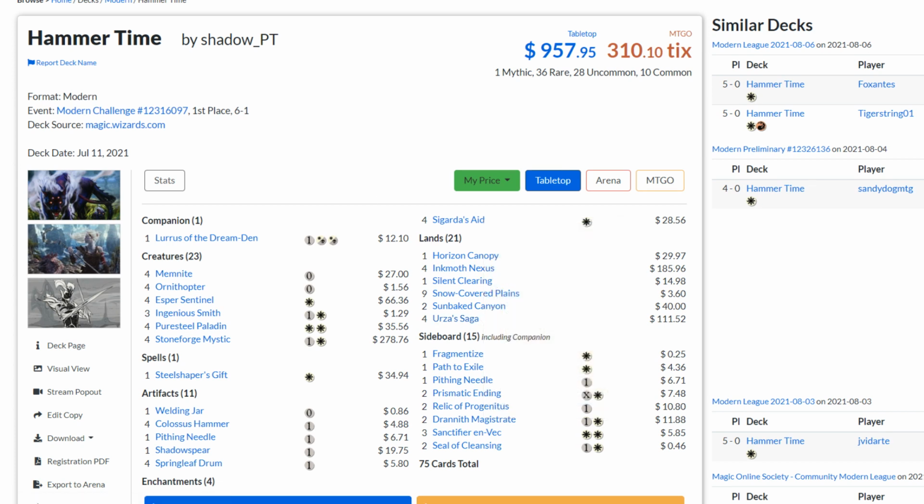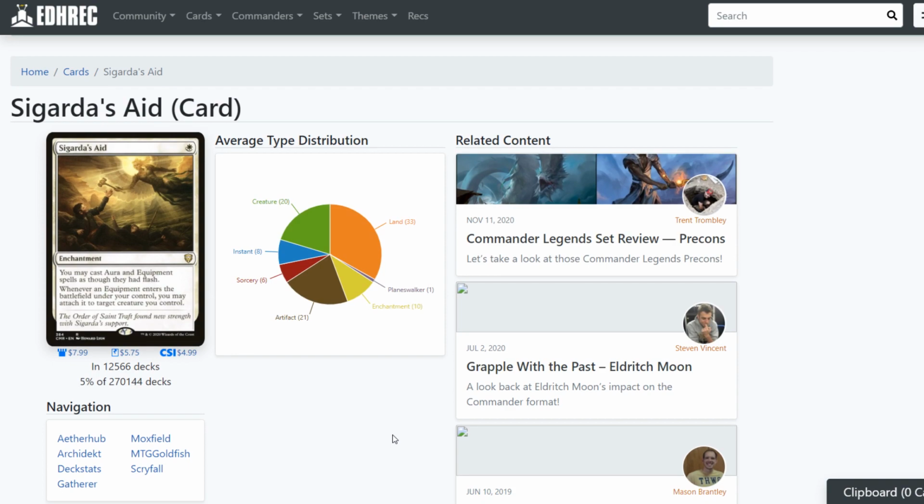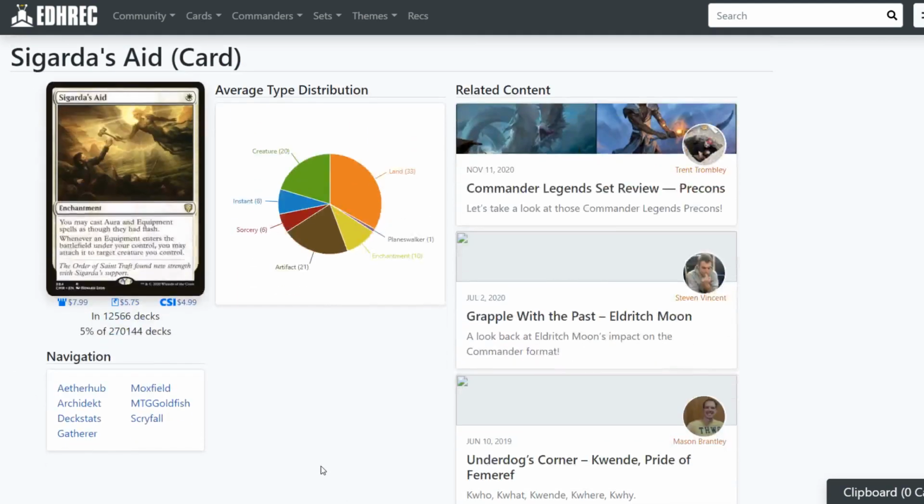So if we take a look over at Commander, it also sees play in 5% of all eligible decks, and this is a good showing here because it's going all the way back to Eldritch Moon for all the Commander decks that have been inputted since then. And so you get a lot better data. The older the card, the better the data you have for how much it sees play in Commander. So this is another good sign for the card.